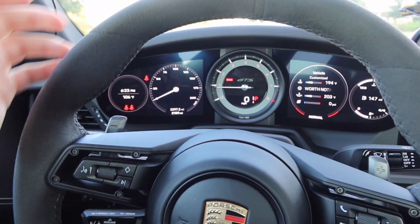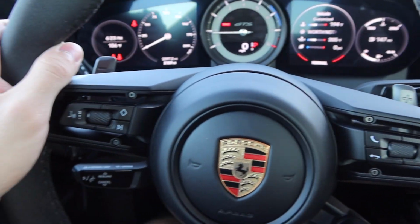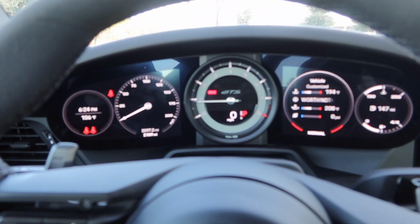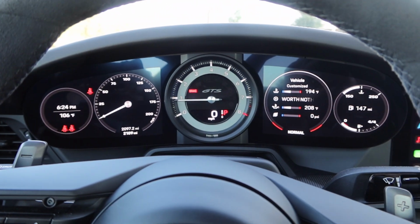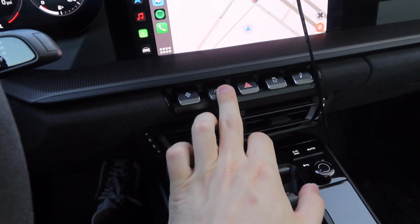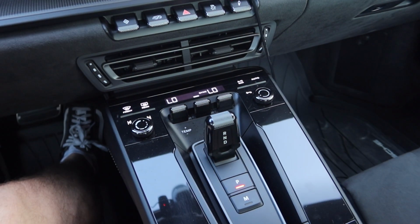You can get the leather steering wheel as well if you want. Personally, I found that the Alcantara isn't really fading away too bad, and it's holding up very well. Now, the rest of the GTS interior is just very standard 911. It's very high tech, it's very nice. All the buttons feel really good, they look cool, and everything just works in the car.